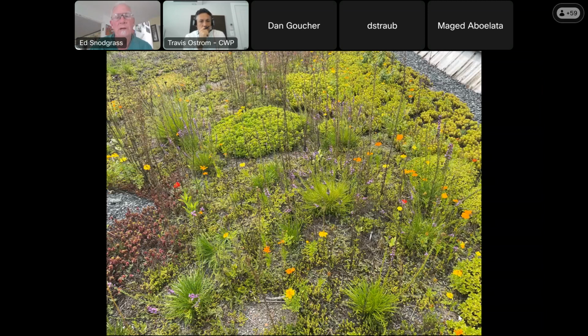And you want some open areas. So you have what they call an open mosaic landscape, where there's some plants and then some open area. And then you can see I've sown cosmos in there for nectar, and so there's a late charge of nectar just using annual seeds.